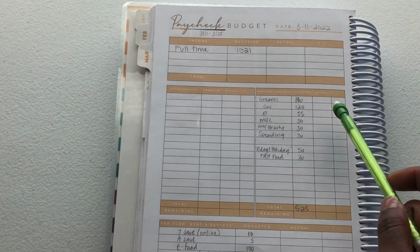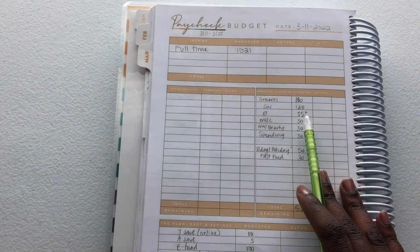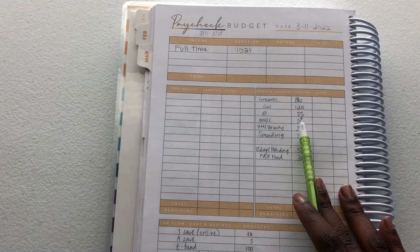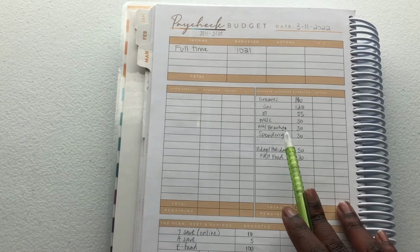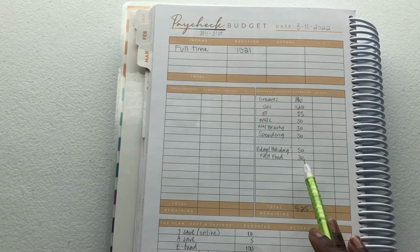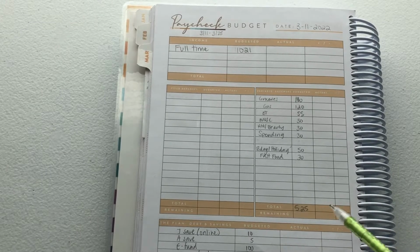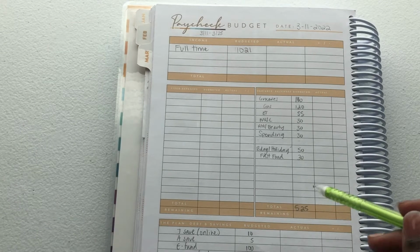So for my cash envelopes, I'm going to be stuffing $180 for my groceries, $120 for my gas, $55 for my baby things envelope, $30 will go for my miscellaneous household and beauty and my spending, and then $50 for my birthday and holiday, and then lastly $30 for my fast food envelope. So that'll be a grand total of $525 that will go towards my cash envelopes alone.